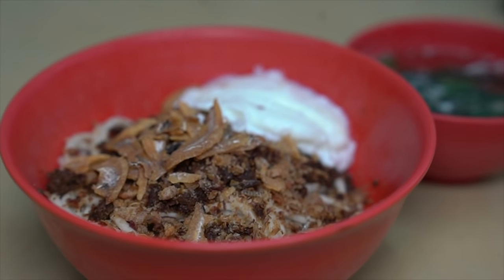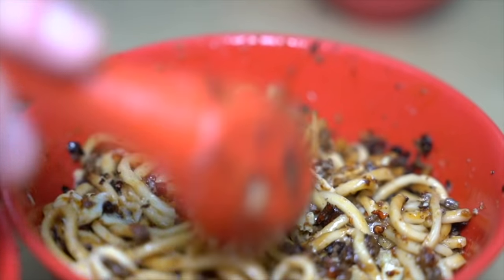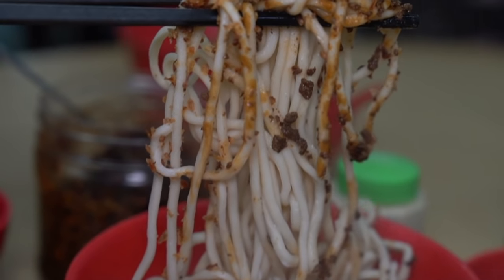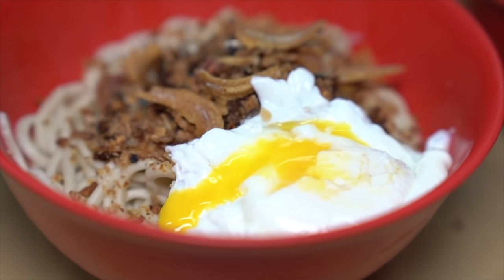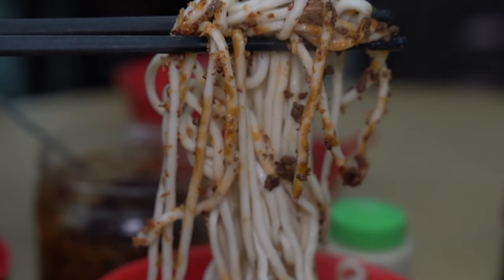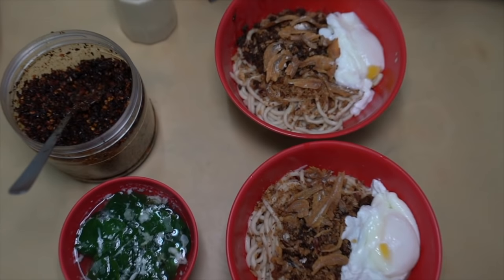Chili pan mee, a rich, spicy noodle dish originally created at Restaurant Kin Kin in KL. Freshly made wheat noodles with minced pork, fried onions, ikan bilis or fried anchovies, dried chili, and topped with a poached egg. Mixed together, it is a flavor explosion. It is also served with a side of soup with leafy sayur manis and egg.